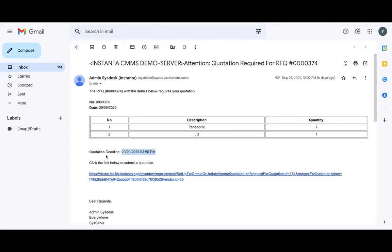Once they get this, all they need to do as a vendor is click on this link. It takes them to a page that has an Excel sheet with the description of the item, the quantity, then unit price and total price. All they need to do is enter the price, and that's it. Once they enter the price, they click submit, and automatically the facility manager gets the vendor's quotation on his own page. Let me leave this page so I can continue from where I was before.